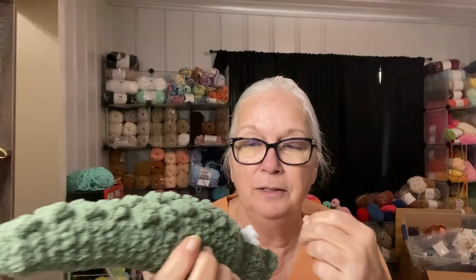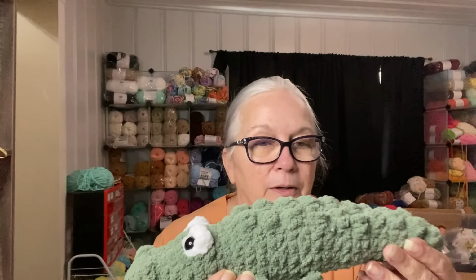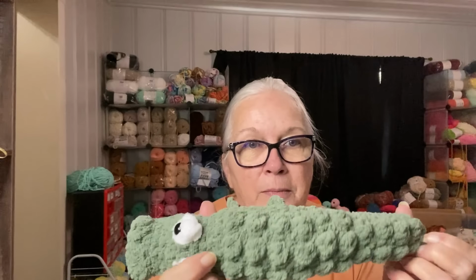It's just something about this gator. I think it's the eyes that made me want to try this pattern. So you're looking at this and you're saying, oh my gosh, look at all the bobble stitches. That'll take forever. Believe it or not, it is super, super quick. These are only 2 double crochet bobbles. So it's half the time on the bobble. And it's every other row.